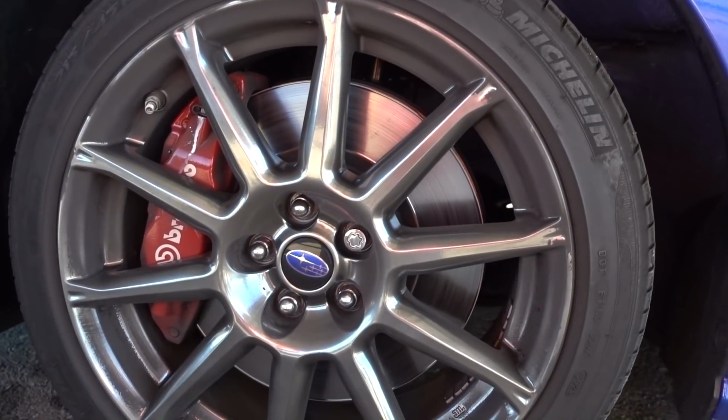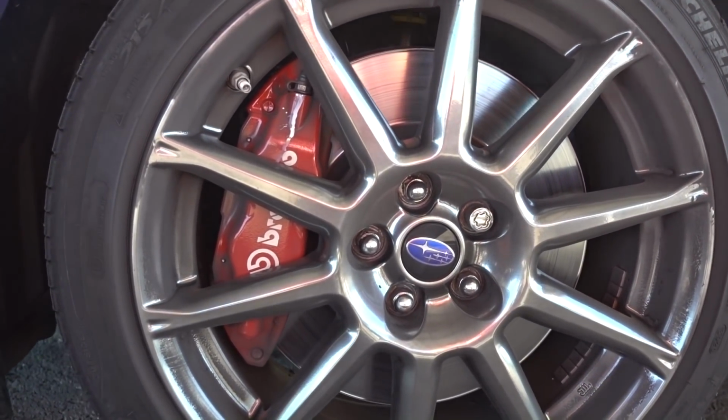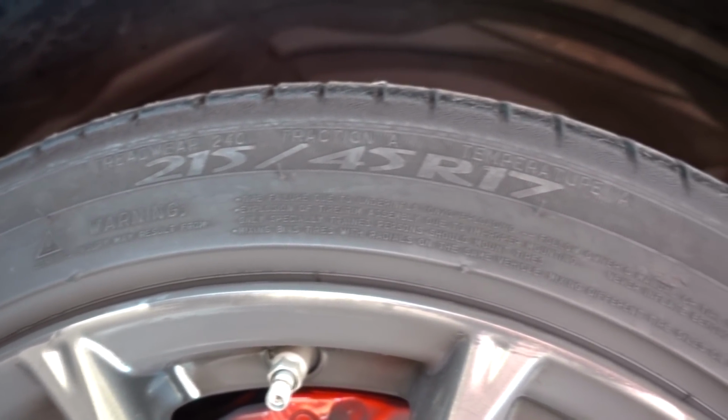Well, I guess we're running slightly different brake pads. I have the Power Stop Track Day spec, and you have the... They're very close, I think. Because the grip level is a limiting factor, it doesn't really matter which brake pad you're running.